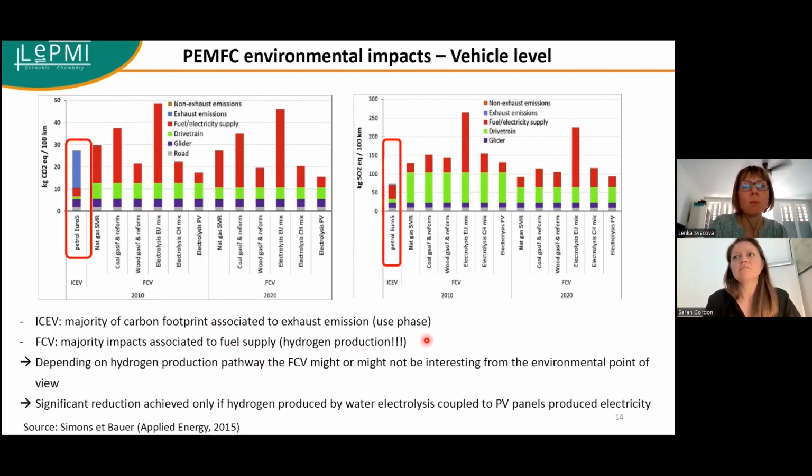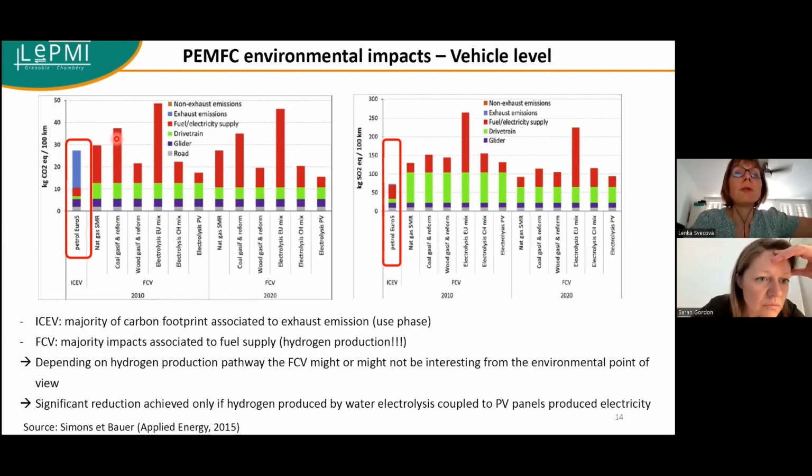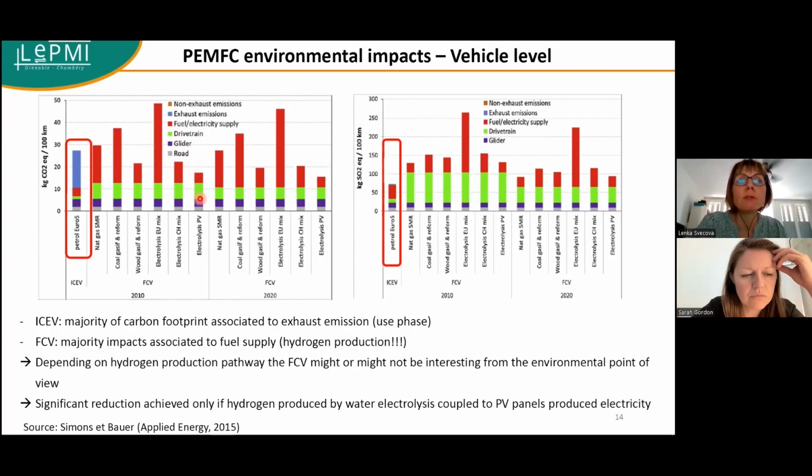Depending on the hydrogen production pathway, the hydrogen propelled vehicle might or might not be interesting from the environmental point of view. You can see that, for example, if you use natural gas reforming, it scores a little bit higher than the petrol propelled vehicle. If you use coal gasification, you will score even higher. If you are doing electrolysis of water using the European electricity mix, you nearly double the impact. But if you have some PV panels that produce your electricity and then you do electrolysis and produce hydrogen this way, you will see that the hydrogen propelled car scores better.